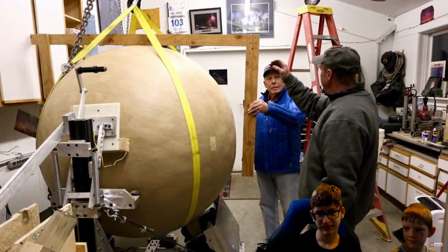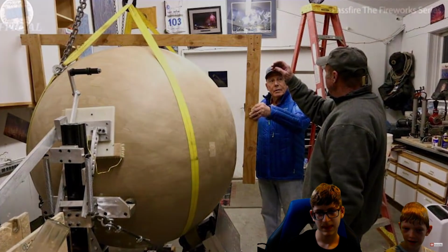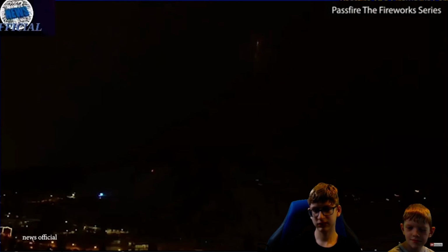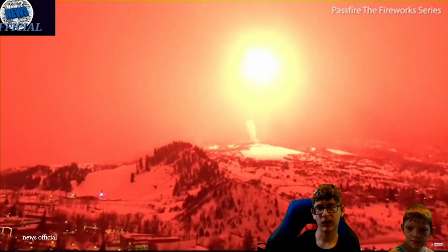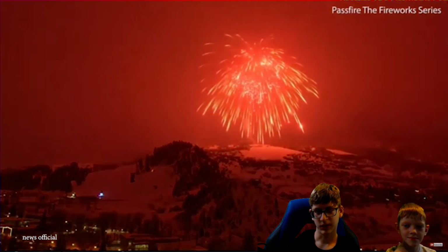100-kilogram firework, yet this ultimately failed to launch off the ground. However, in 2020, they successfully launched their record-breaking firework, which, according to Tim Borden, was only possible after they invested hundreds of hours into the project. However, given how impressive the final result was, I'd say that the time commitment was totally worth it. Way more than a mile.